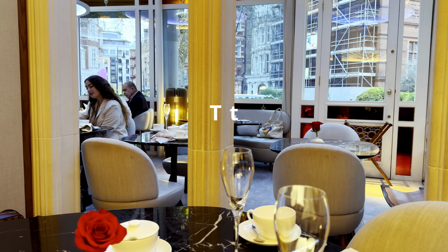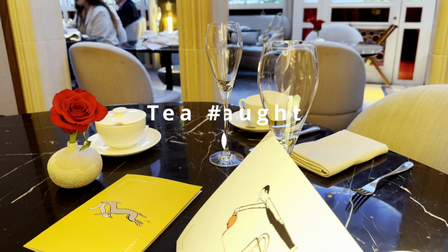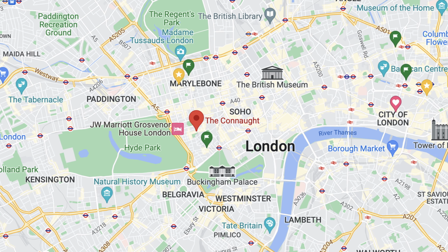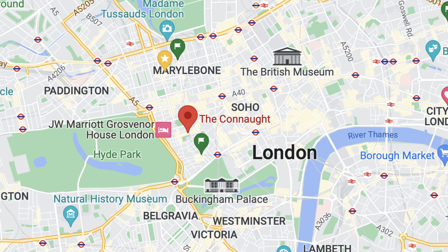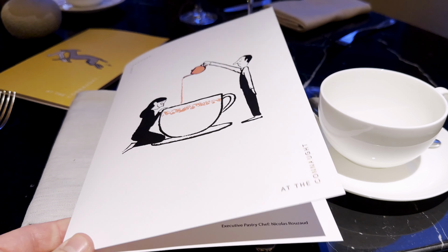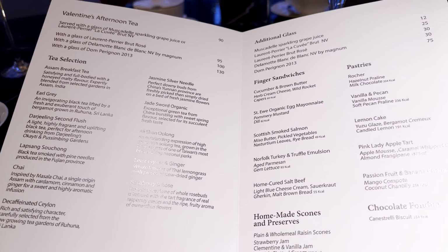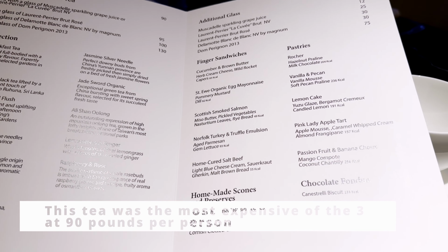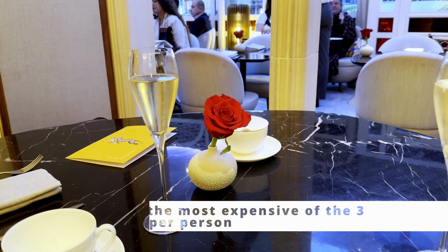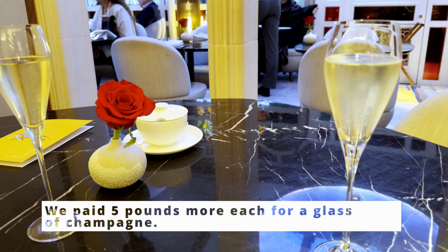Let's hit it. First, let's stop at the Connaught, which was the most traditional of the teas that we went to. Located in the upscale London neighborhood of Mayfair and inside the renowned Jean-Georges restaurant, this is truly an impressive and beautiful setting for afternoon tea. Although of the 3 that we tried this most recent trip, it was by far the most cramped, the most expensive at £90 per person before you even get champagne, and we couldn't even get our stroller through the old doors at the front. We had to take the wheels off.